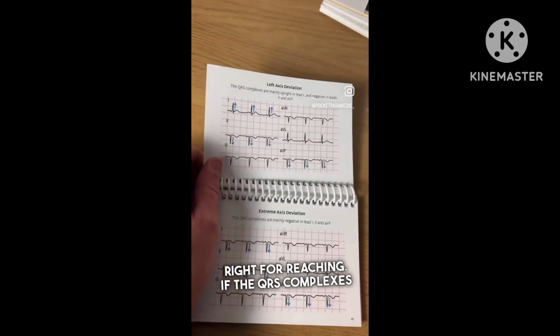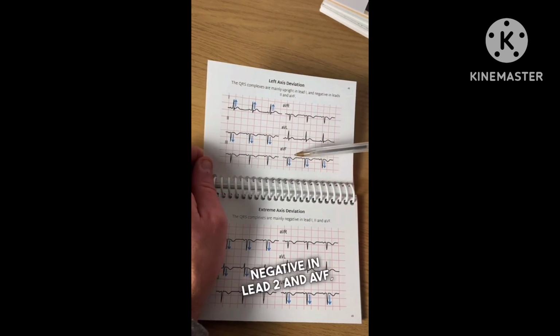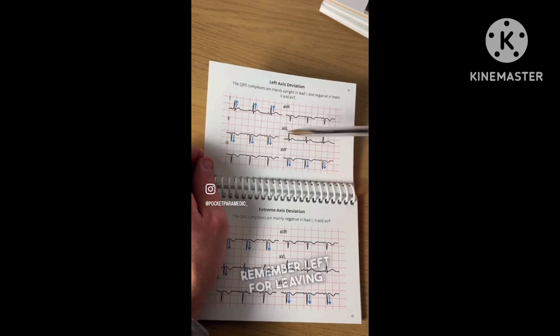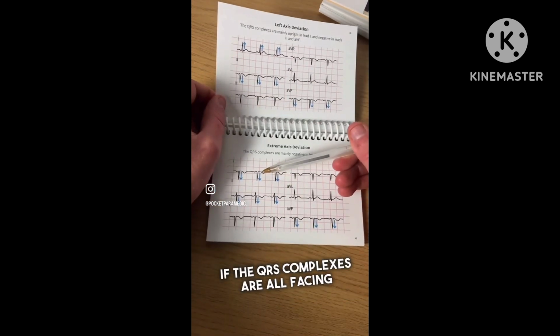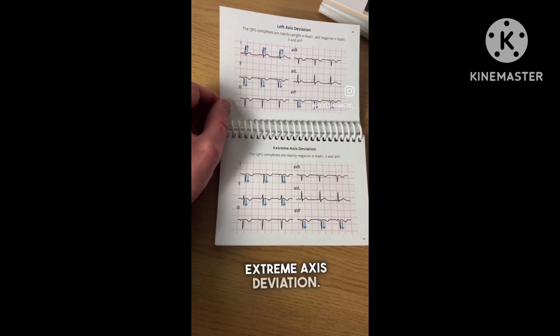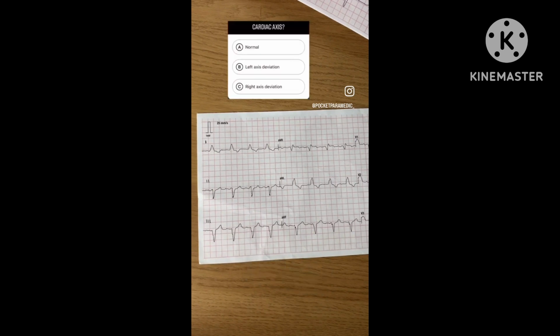If the QRS complexes are mainly upright in lead 1 and negative in lead 2 and aVF, then you have left axis deviation. Remember, left for leaving. And if the QRS complexes are all facing mainly downwards in 1, 2 and aVF, then you have extreme axis deviation. So with that in mind, calculate the cardiac axis on this ECG.